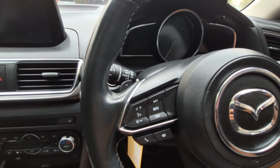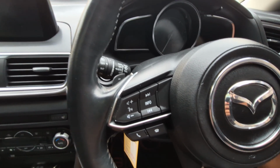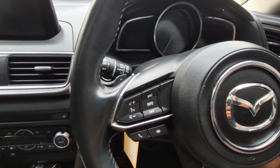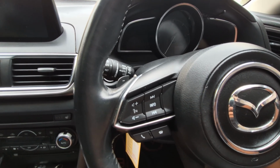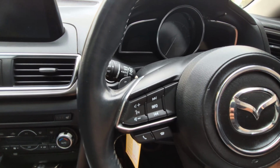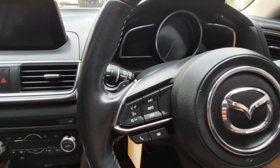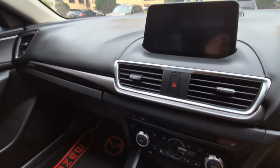Okay, I think now we are at point number 4 or number 5. So point number 5 of the things I wish I knew about the Axela before I bought it. Most of these cars are now coming with spare tires, and I'll have to get a spare tire for my Axela. So it just comes with a tire repair kit, which again is annoying. But for these Kenyan roads, it's just best sometimes you just get that spare tire.